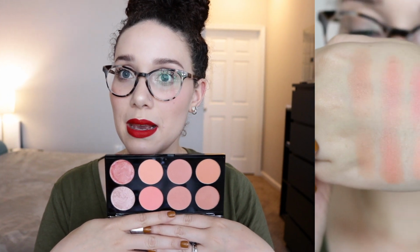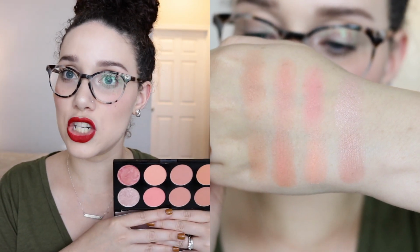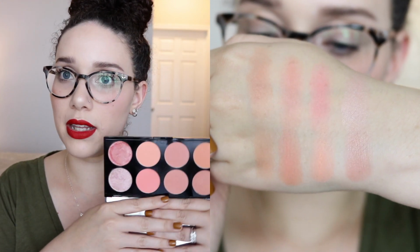Okay, so the first thing we're gonna start with is the Makeup Revolution blush palette in the Hot Spice shade. There's Hot Spice and Sugar and Spice, that sounds right. This is Hot Spice, so it's the warmer of the palettes. These two end ones are sort of highlighting shades, and then the other ones are blushes. You can see it's definitely a warmer vibe going on.